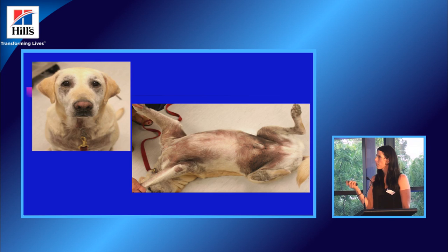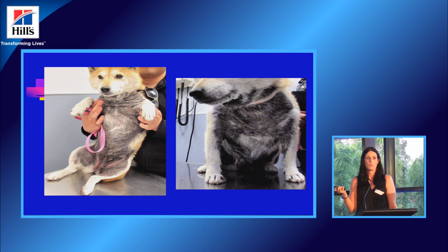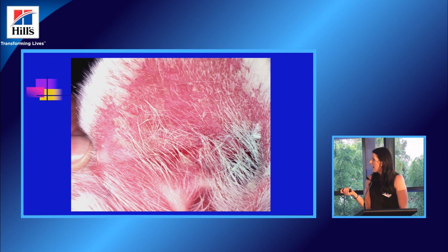And then a Shiba Inu here. So lots of hyperpigmentation and alopecia forming on the ventral areas of this one. And this is quite a moderate to severe erythema, and this was actually on the pinna of a dog.